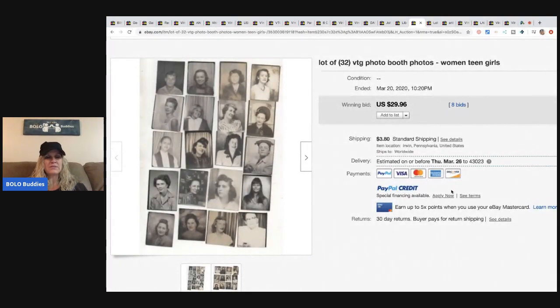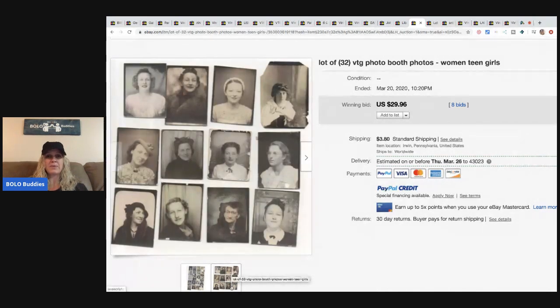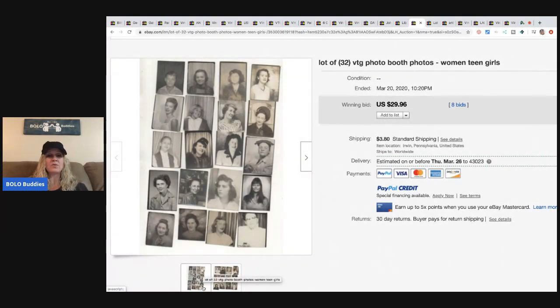Vintage photos. Okay. So this is a lot of 32 vintage photo booth photos. And these sold for $29.96, 8 bids plus shipping. I have sold black and white photos. I have sold photos that are black and white with the color added. Just sold one of those for like $19. I also will lot up photos, black and whites, and I will sell them in lots kind of like this. And I do pretty well with that. So that's another thing to be on the lookout for.